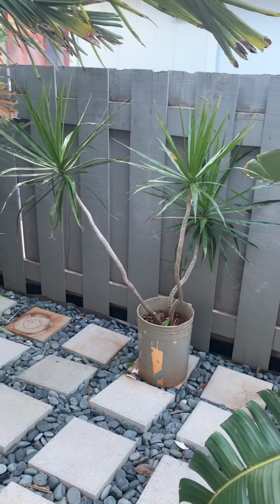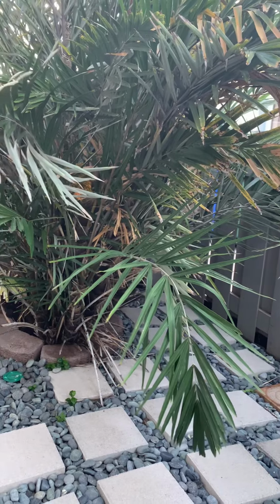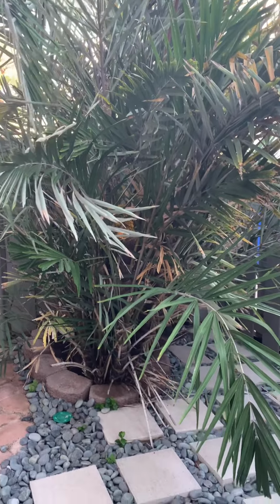We're on the east side of the house. This is just a privacy plant. It's pretty large right now, but we just gotta cut it a bit. We were originally gonna get rid of it, but decided to keep it.